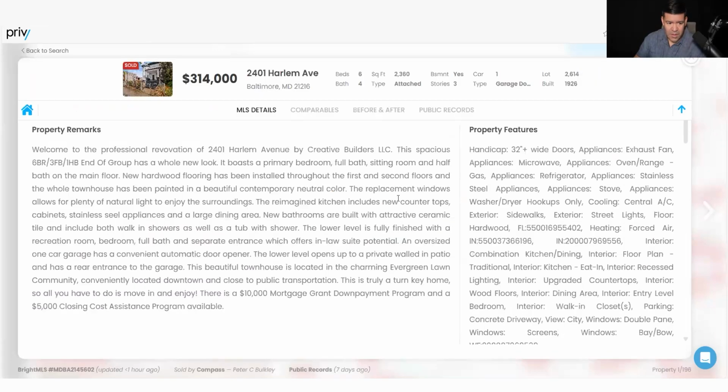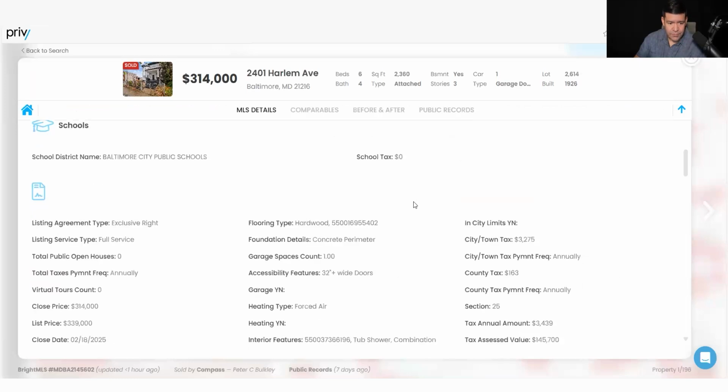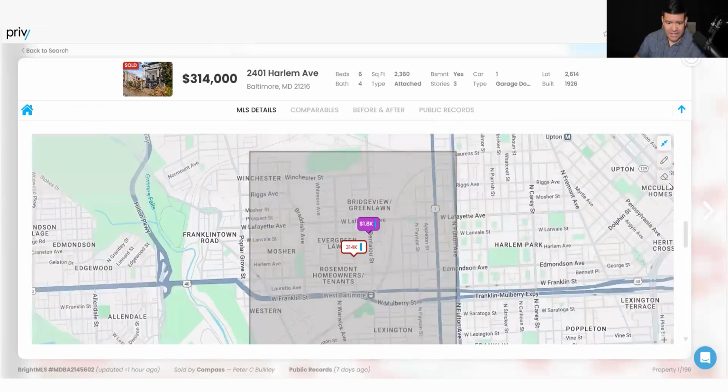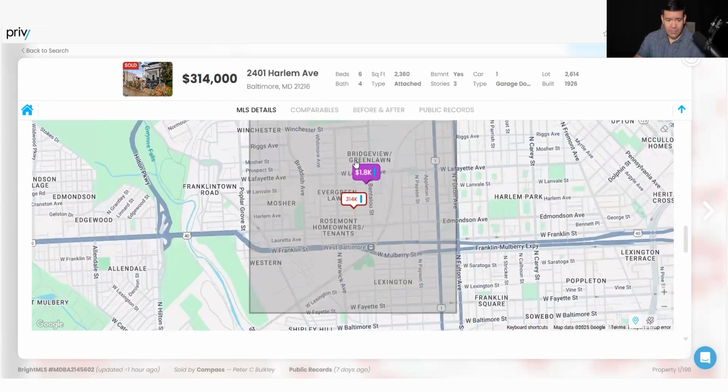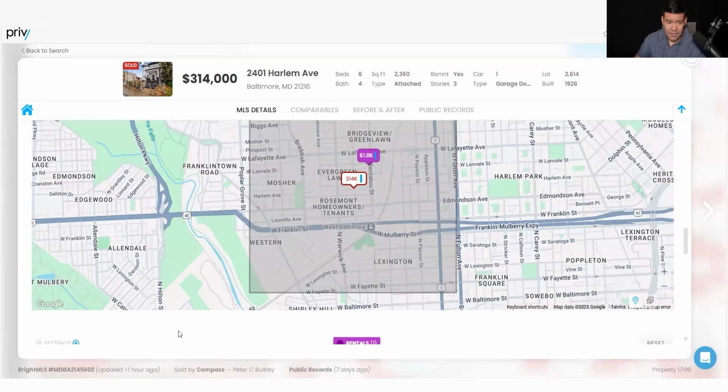Here's the property remarks, property features. Scroll down here: property details, comparables. The system is automatically pulling comps for us. Right here, we only see one rental comp. There's other data here that we've hidden that didn't match what this property is. This is a 3-story, 2,300 square foot home. So if there are 2-story or 1-story homes in the area that are not within 15% of the square footage of the subject property, we hide it.